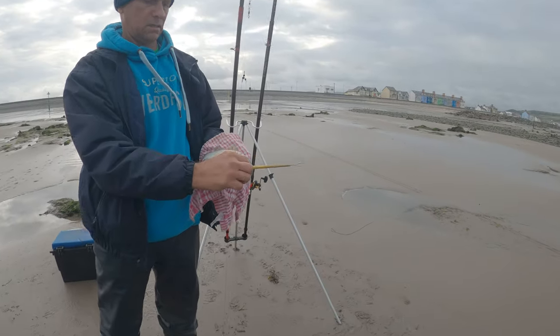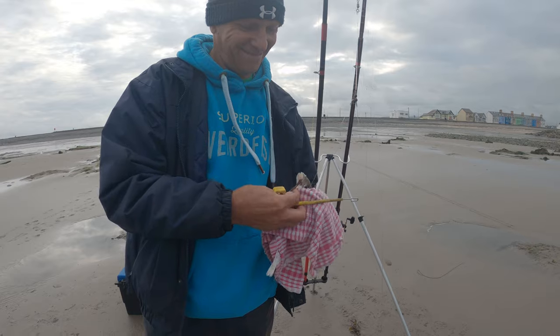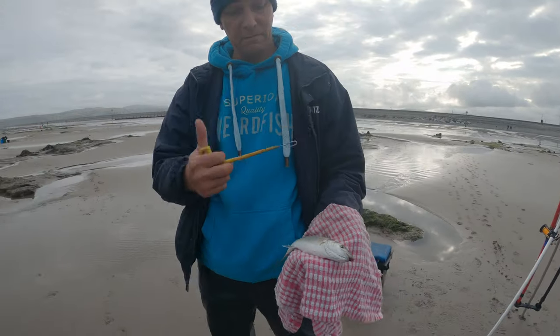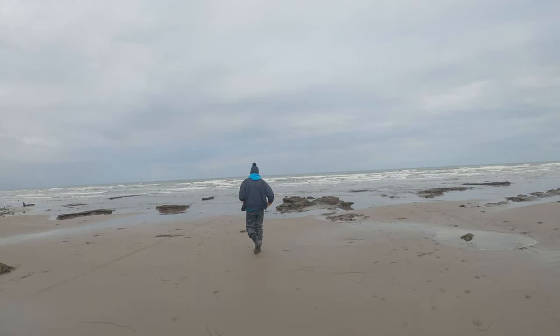Small bass. Nice little one. We've got Nakan, aka Masterfisherman, here with us as well. Oh, it swallowed it, has it? No, there we go. Nice little bass for Lucky. Happy days. So that's going back to be released to fight another day. There's the future there.